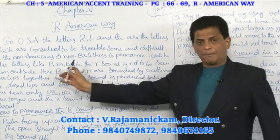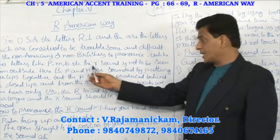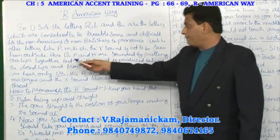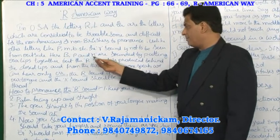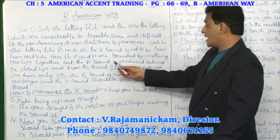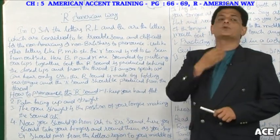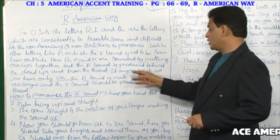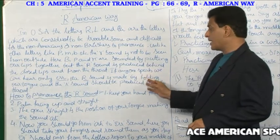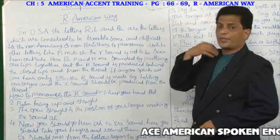Unlike other letters like P, M, B, etc., the R sound is not to be seen from outside. Here B, P and M are sounded by putting our lips together, but the R sound is produced behind the closed lips and from the throat. R is produced from the throat. If anyone speaks, we can hear only R. The R sound is made by folding our tongue, and it should be produced from the throat.